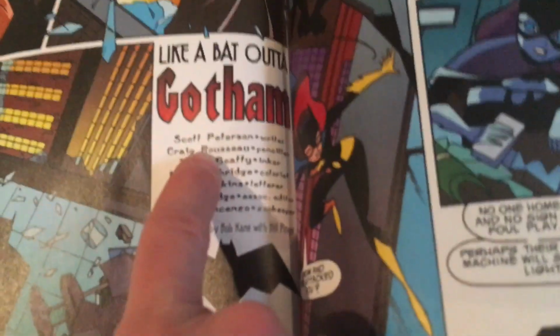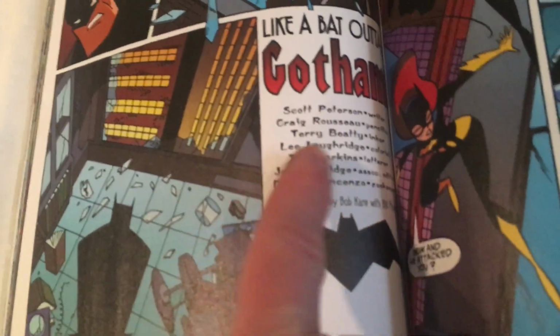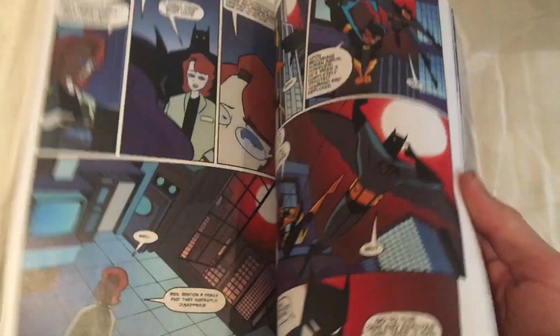Batman's in more trouble. It's the Man-Bat. That's great. Scott Peterson, writer. Craig Rosayu, penciler. Terry Beatty. All right, there's the creative team. It's really great, really heartfelt. Batman's just sympathetic and wants to help people.